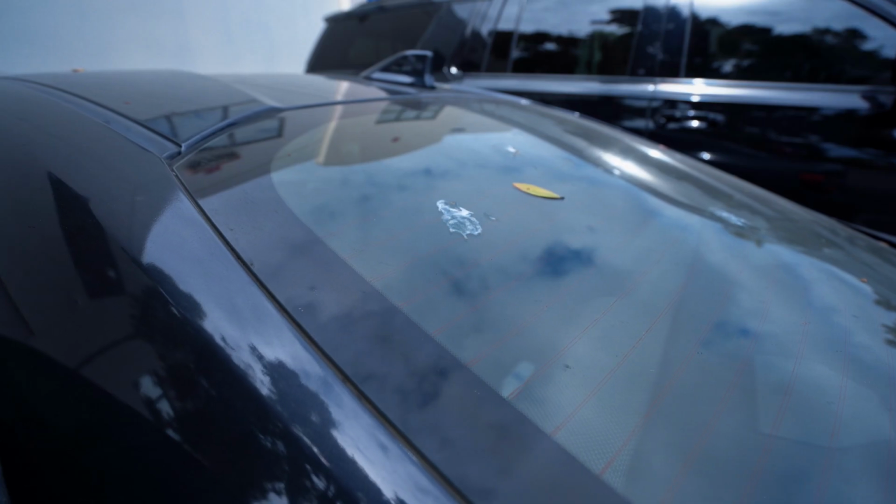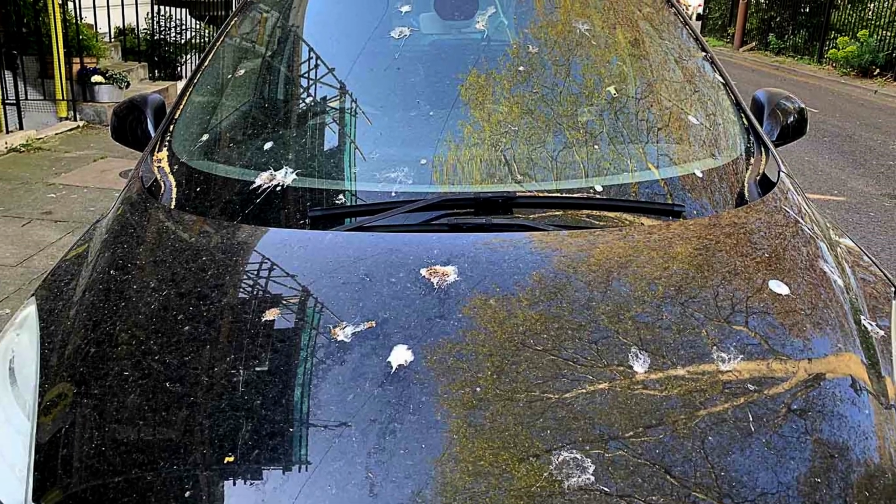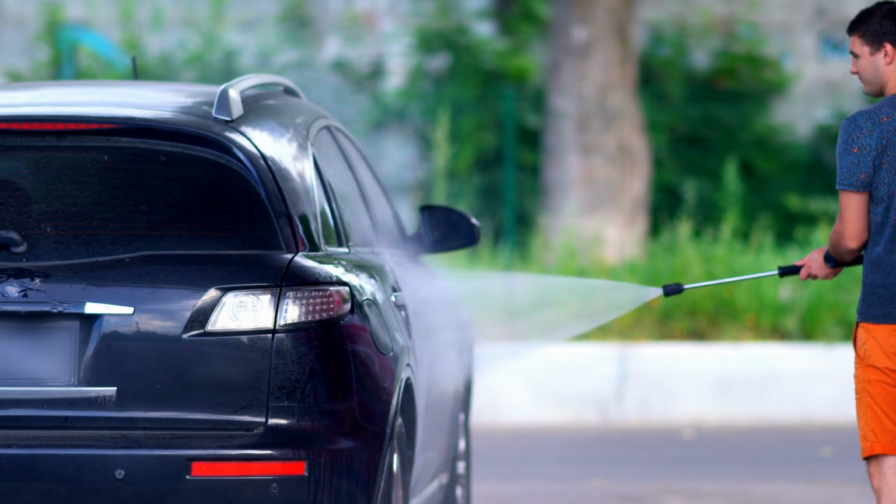The benefits of having your glass ceramic coated is that it's going to be a lot easier to clean. If you have any kind of bird droppings or sap that lands on your window, and maybe you don't get to it in time, it turns old and crusted on there, you won't have to sit and scrub it. It will wash off a lot faster.